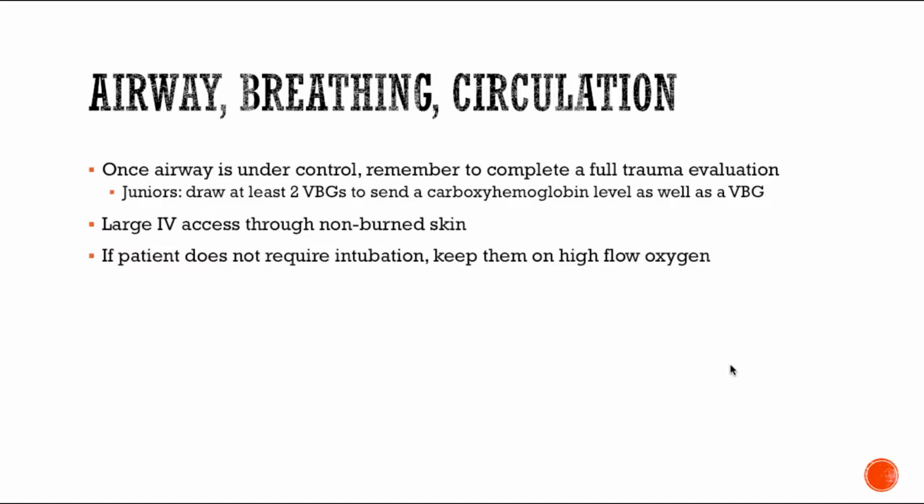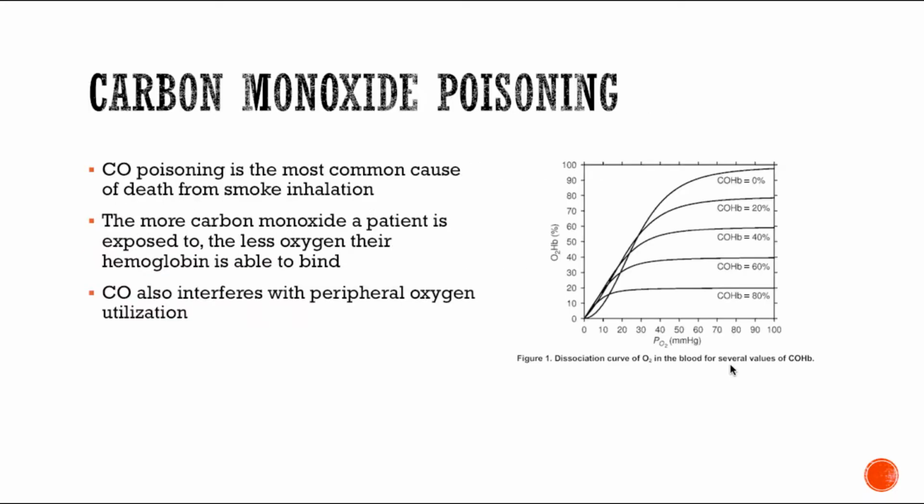Once the airway's under control, remember this is a trauma patient. We need to do a full trauma evaluation. And at Jacobi, at least, at Monty you can just order a co-oximetry. It's just a VBG, and it comes with a carboxyhemoglobin or methemoglobin level. At Jacobi, we actually have to send off 2 VBGs. So make sure you draw that when they initially come in. Obviously, don't put an IV through burned skin, and then keep them on oxygen. Keep them on a non-rebreather. We'll go into the reasons for that in a few minutes.